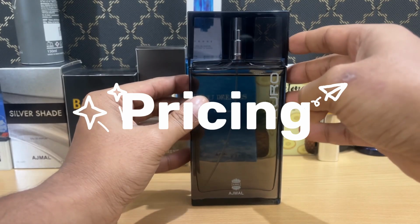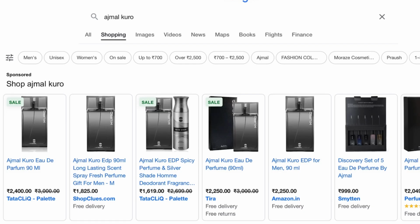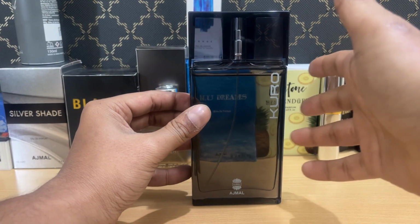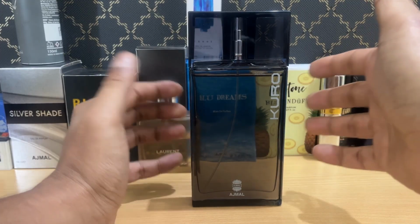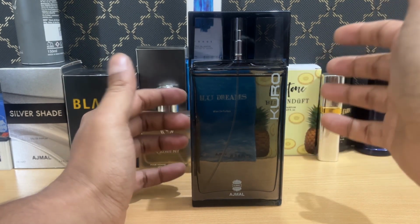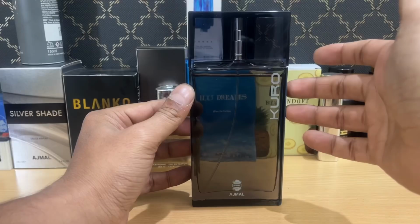In terms of pricing, Kuro is very well priced because 90 milliliter of this juice will cost anywhere between 1600 to 2400 Indian rupees, and if you compare it with the likes of Dior Sauvage and Prada Rossa Carbon, Carbon costs anywhere between 5 to 6,000 Indian rupees and Sauvage costs anywhere between 7 to 9,000 Indian rupees. So in my opinion, this gives more bang for your buck than Sauvage or Carbon, and that is the reason I will choose this. In terms of value for money, I will choose Kuro over Sauvage or Carbon any day.